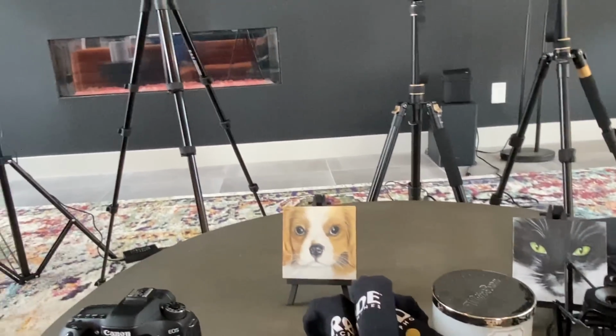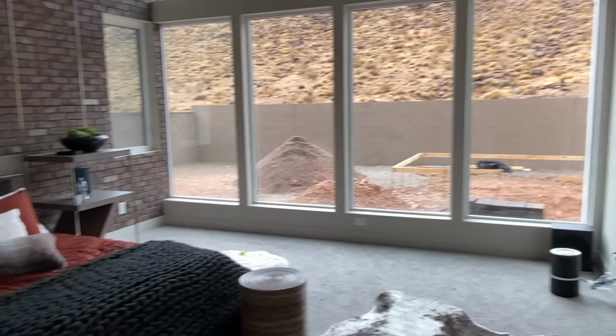But let's move on to the main bedroom. So to get to the main bedroom and actually the rest of the house, there is this hallway off of the living room, but to get into the actual main bedroom, you go into this 4th door here and then back into another hallway. It's a little weird if you're not used to it, but since I am, it's pretty standard, but it is a little weird looking.